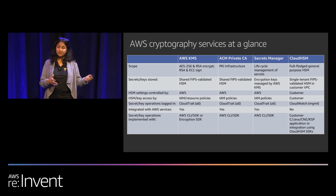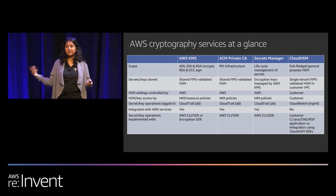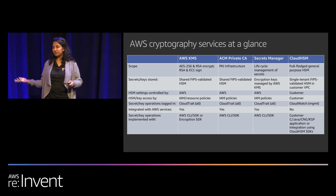With the managed services, you have the AWS CLI and SDK. With KMS, you also have the encryption SDK. With CloudHSM, you have industry standard PKCS#11, JCE, OpenSSL, and then Windows CNG and KSP.